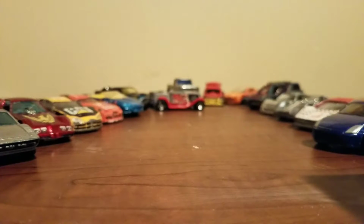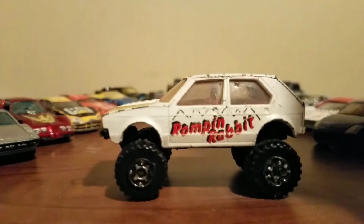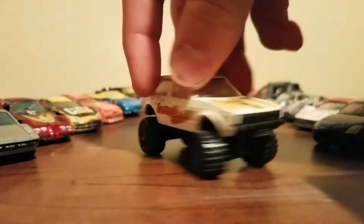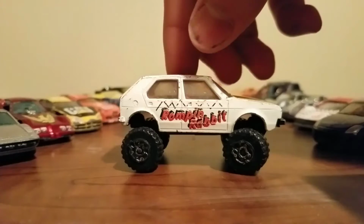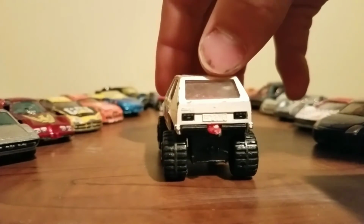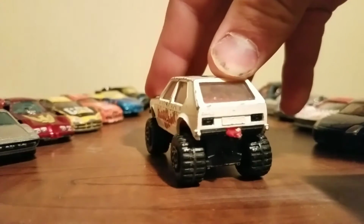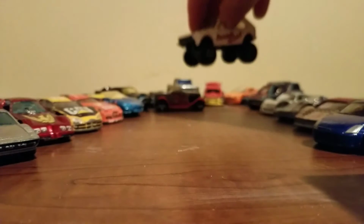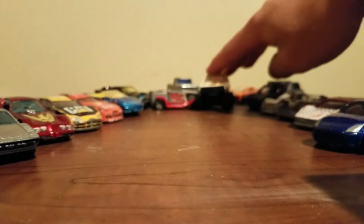This is from 1981. It is the Matchbox Romping Rabbit. This says 1 out of 56. This is a Volkswagen 4x4, I guess. Like SUV type. Wheels real messed up, but it has a little hitch back there. They used to have trailers where you connect the trailer to the back. I don't think I have one.